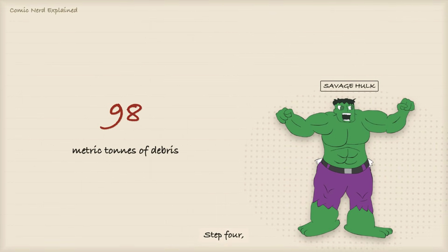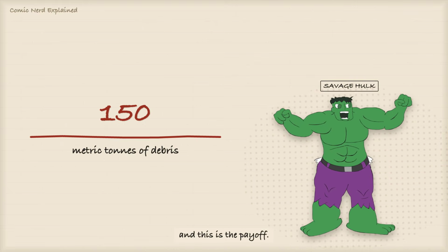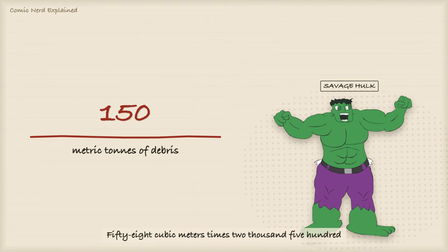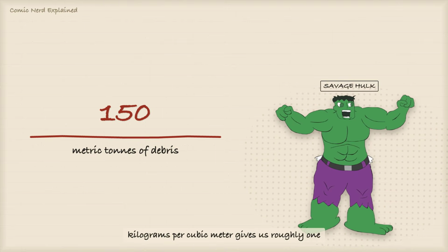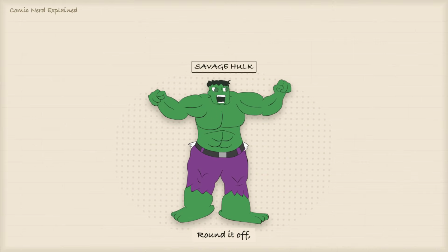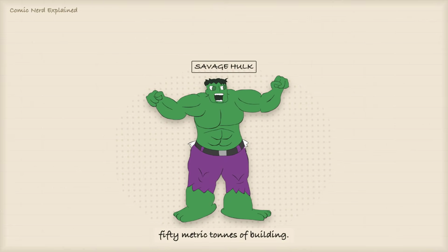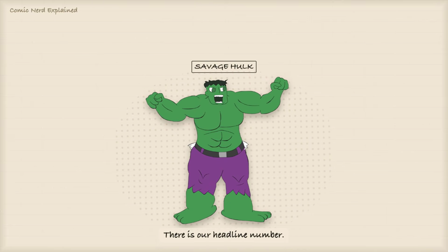Step 4. The mass. And this is the payoff. We just multiply. 58 cubic meters times 2,500 kilograms per cubic meter gives us roughly 144,000 kilograms. Round it off and the Hulk is holding about 150 metric tons of building. There is our headline number.